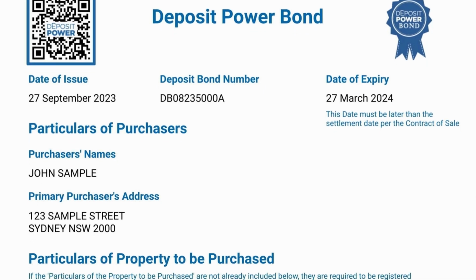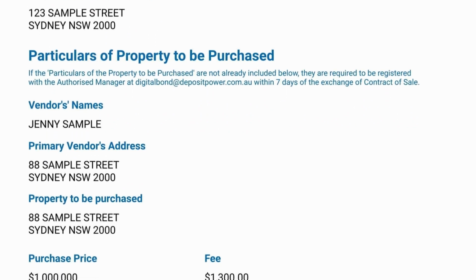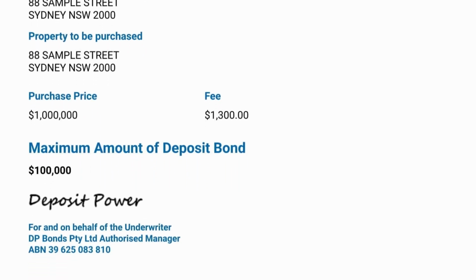The benefit with a deposit bond is you don't have to hand over cash up front. Your savings can stay put, earning interest while you wait for settlement. It's also flexible for auctions as you can leave the deposit bond amount fixed and fill in the vendor and property details if you win the bid at auction.